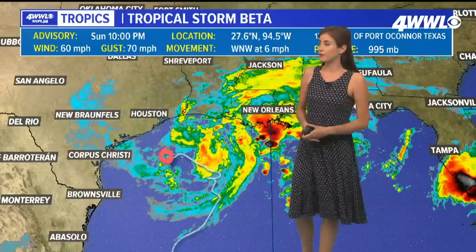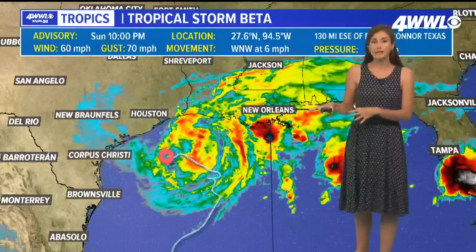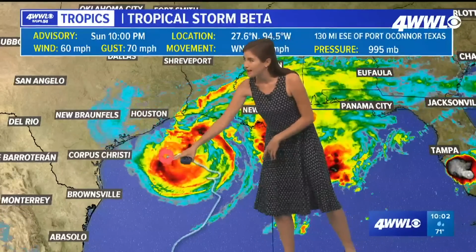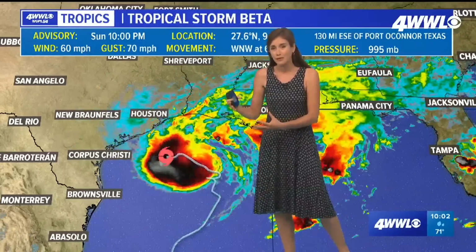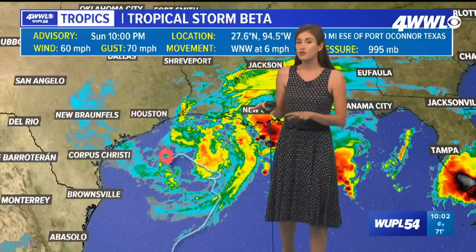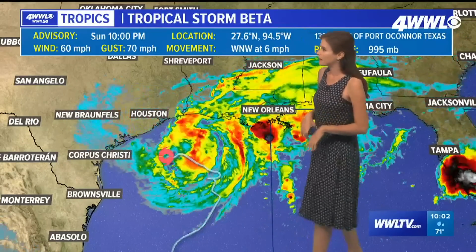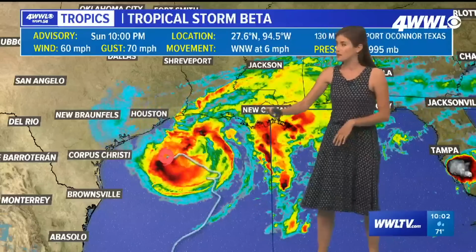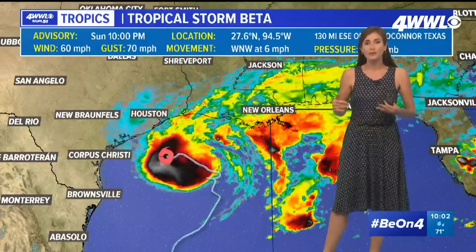We have been tracking Tropical Storm Beta for a few days now, and you can see how messy it is. There is still rain, especially south of our South Louisiana coastline, but notice that there's not a lot of structure. We're seeing clouds kind of just fizzling out around the very center, and we're not seeing it strengthen because of dry air and some strong shear, and I'll get to that in a bit. But you can see that there are some higher cloud tops actually way removed, not near the Texas coast, but closer to the New Orleans and South Louisiana coast as we move into late Sunday night.